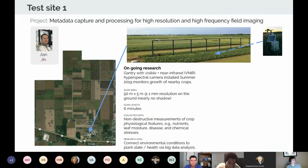One of them is going to be at Jinjin's gantry. This is at Acre. It's hard to see in this picture, but it's right behind one of the main buildings. It's this gantry, 50 meters long. Mounted on the top is a visible and near infrared, hyperspectral camera. The camera can move back and forth on this gantry and take 1 millimeter resolution imagery of the plants in that 50 by 5 meter area. It takes about 6 minutes for the camera to image from one end to the other. So if you have the ability to collect, store, and look at all of it, you can get, every 6 minutes, a 1 millimeter resolution hyperspectral image of these plants as they grow.